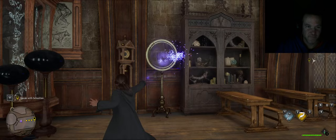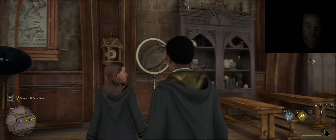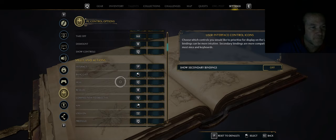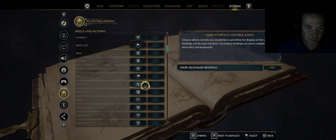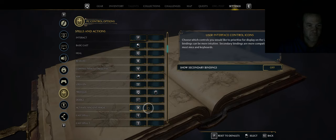Lumos. Caps lock is on. Okay. Protecto. I want that as my first button. I changed mine all around. My right click is now the shield. Ooh, X is activate ancient magic.